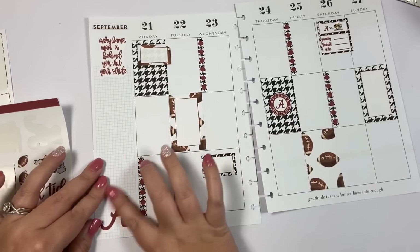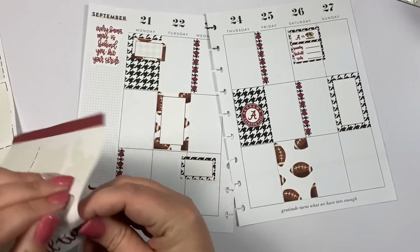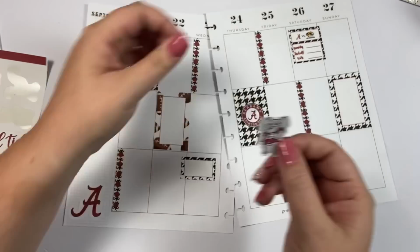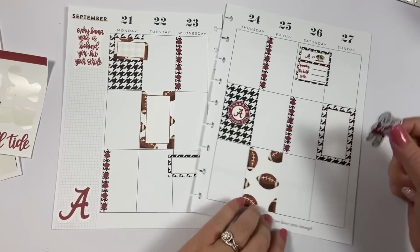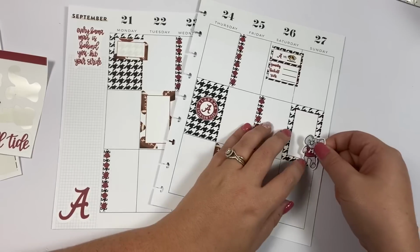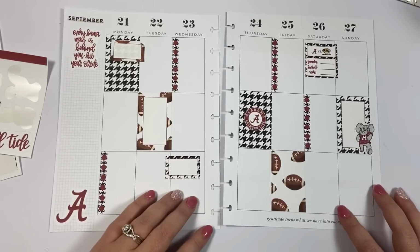I was going to put it here, but since we have the Alabama A right here, I felt like that was too much. This is our mascot, Big Al. He's an elephant. Look how cute he is. I'm going to put him over here. Kind of let him layer on that box some.